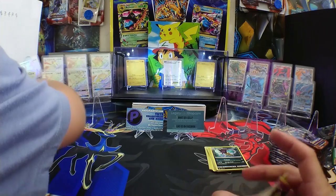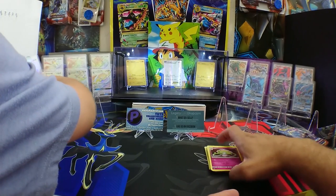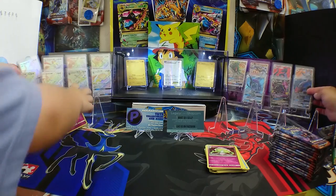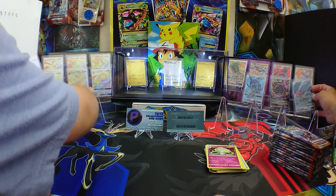And I got a holo! Shinotic. And a reverse rare. Okay, so far I haven't had any luck. See, I told you I'm going to win. Here, I need to stuff it with one of these. Hey, see you!